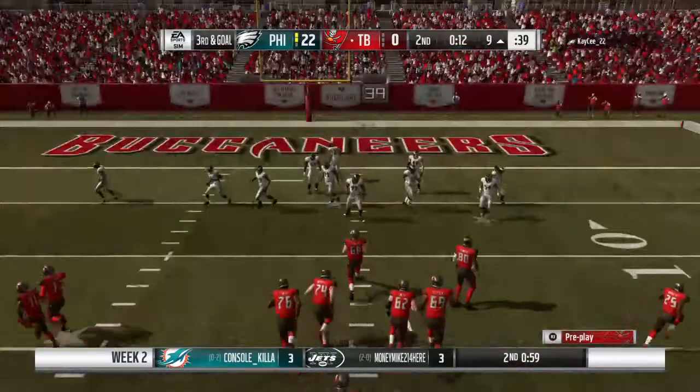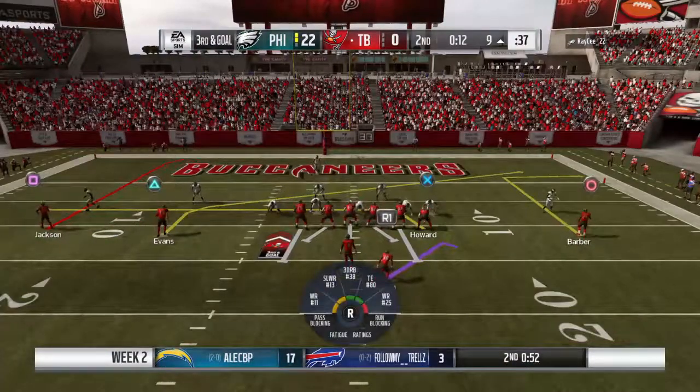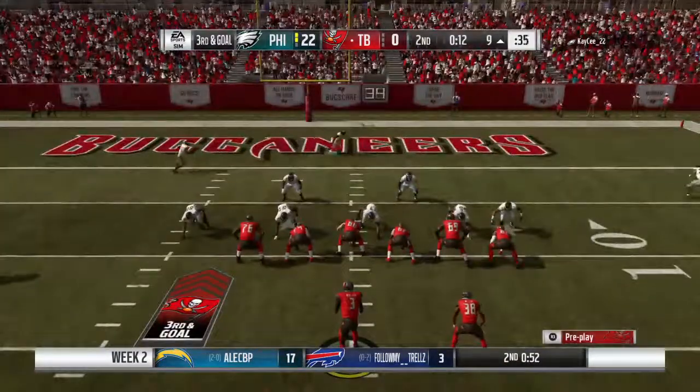Two incompletions haven't moved him any closer. And likely throwing again, you'd have to think on 3rd and goal here.